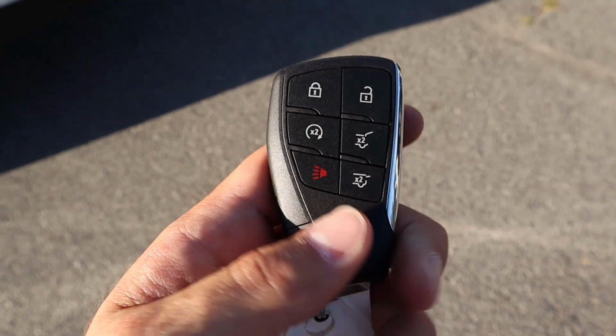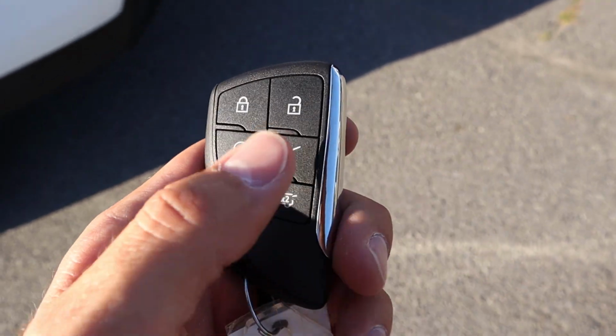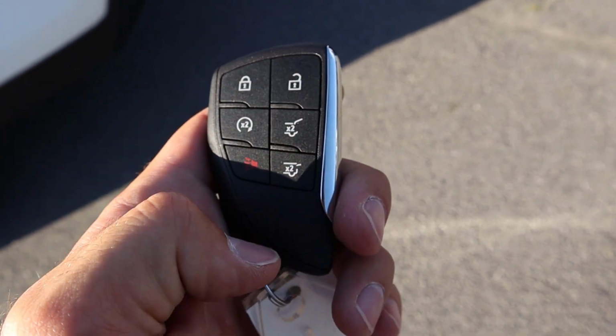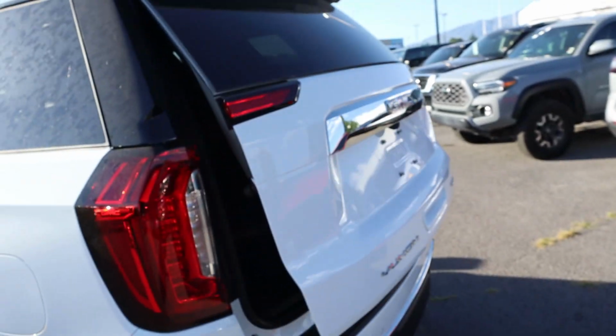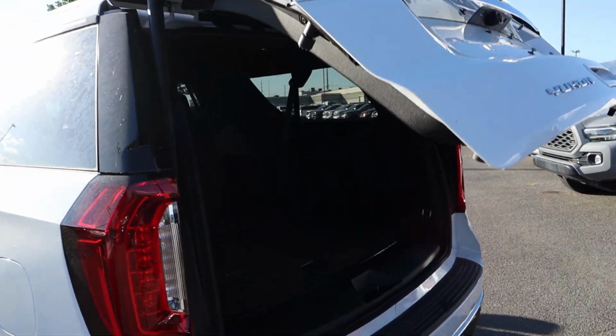There's the side. So here is our key fob. Notice we got the GMC logo. We have our unlock or lock function, remote start, the opening for the hatch, and then the opening for just the window. So we press that a couple times and it'll pop right open.